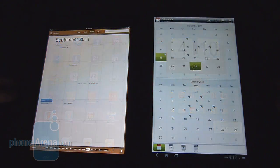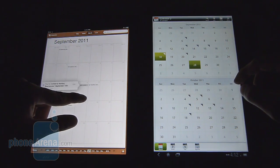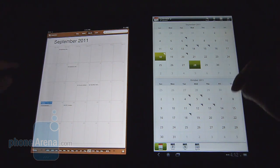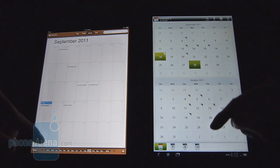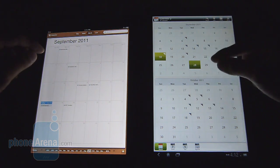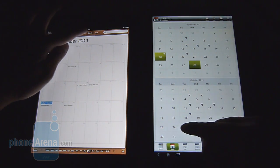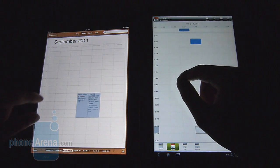Thanks to the HTC Sense experience, the core organizer apps with the Jetstream are by far a little bit more useful than the ones on the iPad 2, just because they do refine a lot of things, such as the calendar here. With a month view, you have the full look of both, but of course you could tell with the Jetstream, it just adds both months coming up, which is very nice. Week view is kind of the same, nothing really too different about it, but it just seems overall that the HTC Jetstream is just a little bit better in that area.